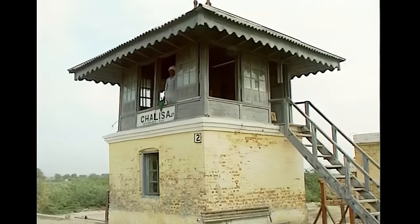This delightful signal box at Chalisa Junction is typical of the pleasant architectural surprises that greet the rail traveller along the way.